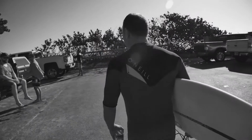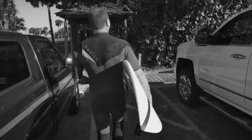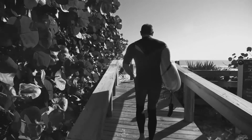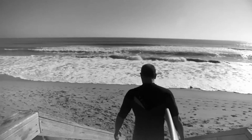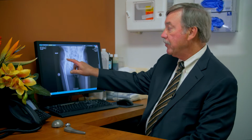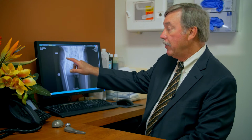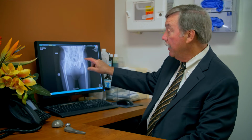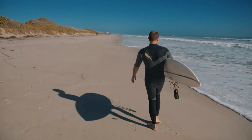When Mr. Scott Brooks first presented to me, he was obviously complaining of right hip pain. So he presented with pain in his groin, which is most consistent with an arthritic hip. We then obtained an x-ray of his hip, and it again demonstrated where his hip joint had no cartilage remaining. You can see on the other side, which is normal in him, he's got a nice space where there's a normal amount of cartilage present, and then on his right side there's no cartilage remaining.